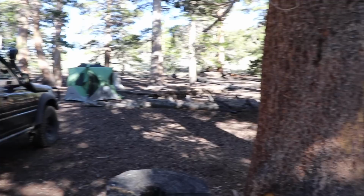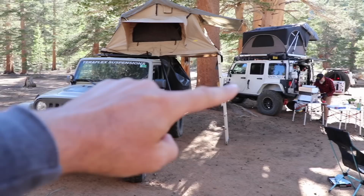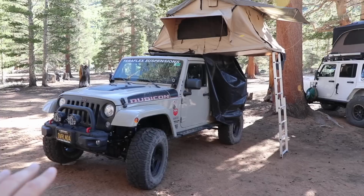It's really nice. And then this is Paola's Jeep, and Paola is Marco's daughter, and she's been building up this Gobi Jeep for a long time. You may recognize that tent. That's my old tent. She's making good use of it and loves it. It's a great Jeep, very capable.